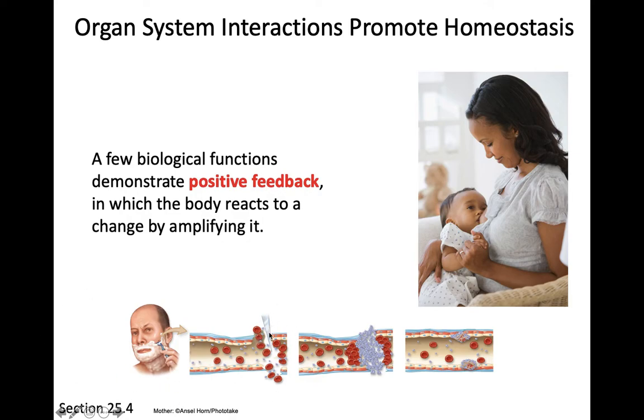You cut yourself. One or two platelets are going to go, help, we have a problem. They're going to release a chemical that attracts more platelets to their area, which are recruited and release more chemicals to attract more and more platelets, and so on and so forth until a bunch of platelets show up and clog the area. So that's positive feedback. It amplifies the reaction. One little cut led to a couple of platelets, led to 20 platelets, led to 40 platelets, led to 1,000,000 platelets. That's positive feedback.